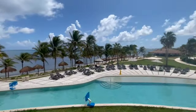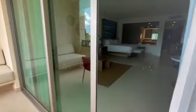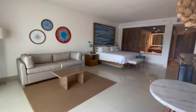Not bad at all. Not bad at all. Just turn around so you get a different perspective on the room. So there you go. Ocean front room.